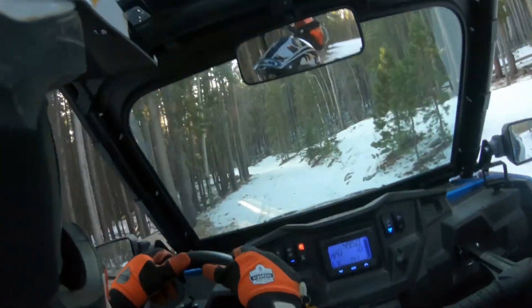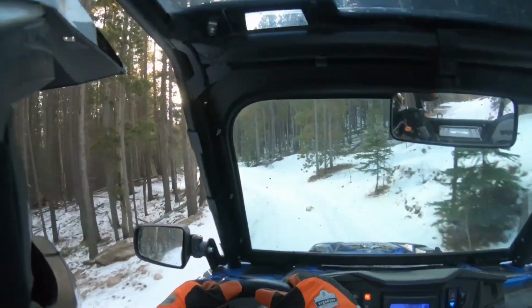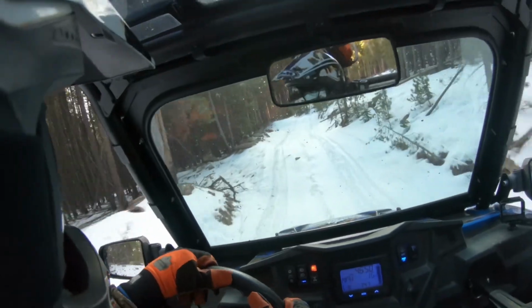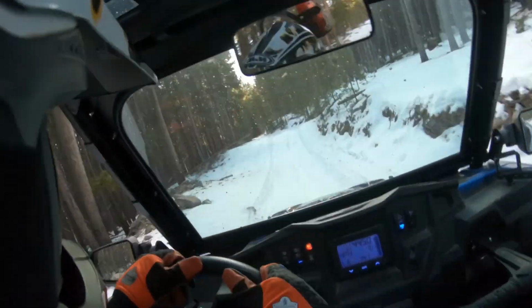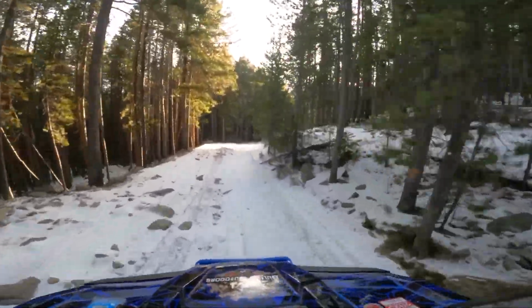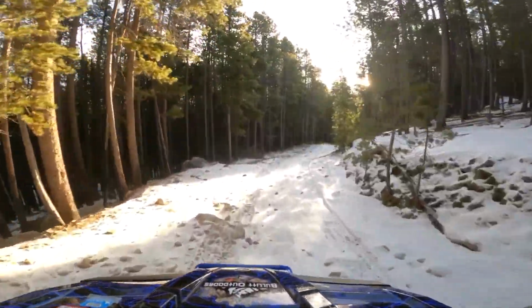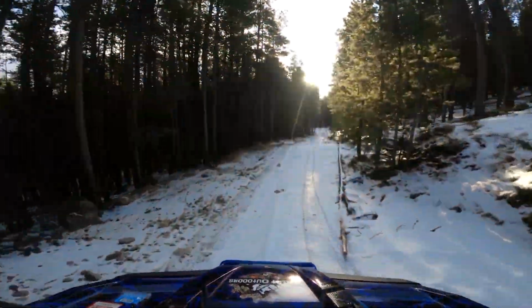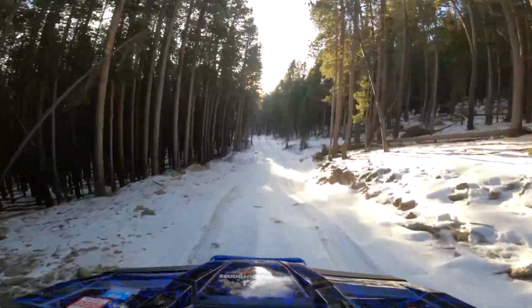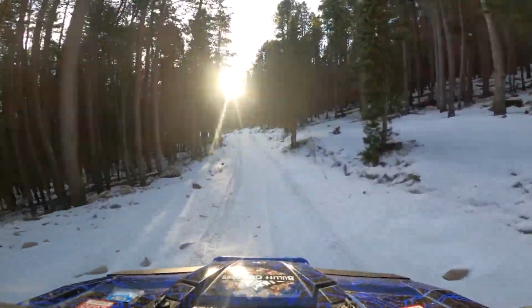But recently, they put up some weird fencing on public land. And as much as I know that the Forest Service isn't happy about this situation and they want nothing to do with the situation, I don't think they're the ones that put the fencing up.